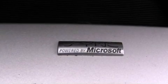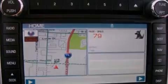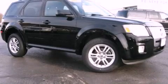The following features are also included: cruise control, an auto-dimming rear-view mirror, external temperature display, a six-speaker audio system, leather seats, four-wheel independent suspension, front fog lights, dusk-sensing headlights, roof rails, and this vehicle has fewer than 37,000 miles on the odometer. Stop by today and test drive this vehicle for yourself.